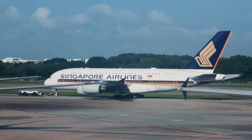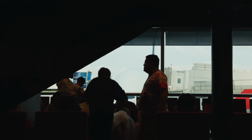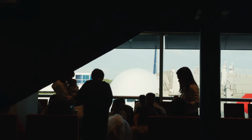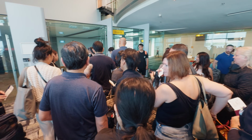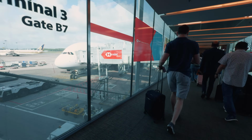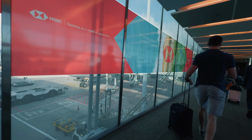Boarding for this flight was probably one of the messiest that I've ever seen. There was no signage, no clear announcement of which zone was boarding, and only one staff member standing at the door, looking just as confused as everyone else. It was chaos. I would have never expected this at Singapore.